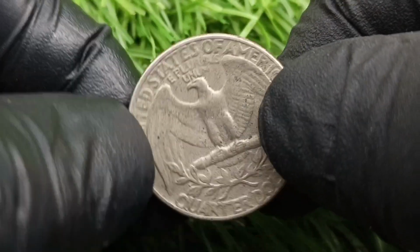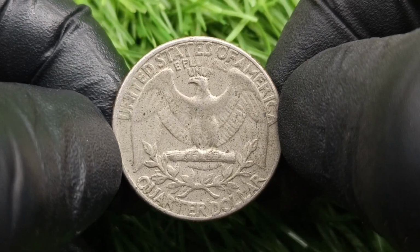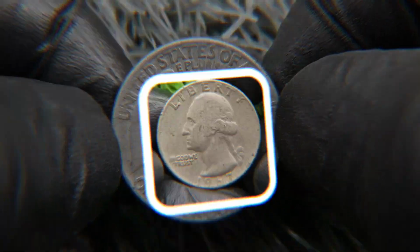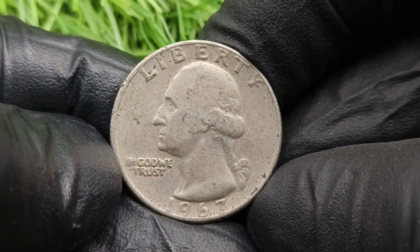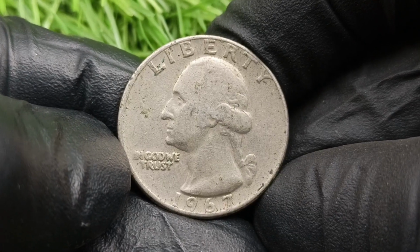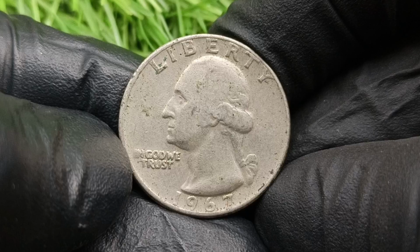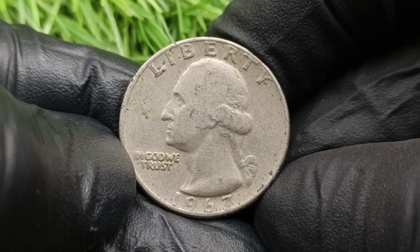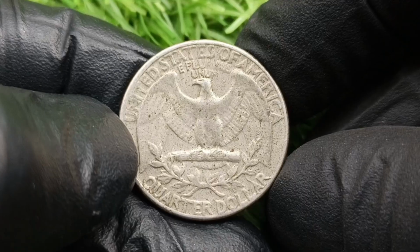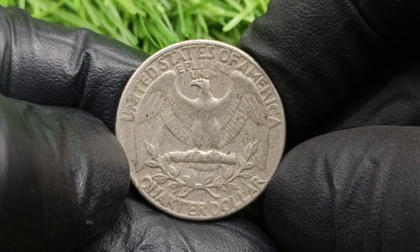Although they were never intended to be proof coins, their remarkable quality made them highly desirable among collectors. Decades later, exceptional SMS quarters continue to attract attention because they preserve the original beauty of the 1967 design with extraordinary clarity. Turn the coin over, and another remarkable story begins to unfold.